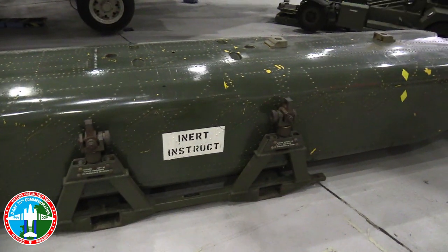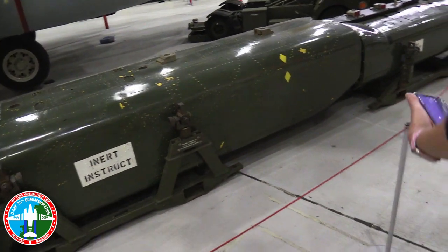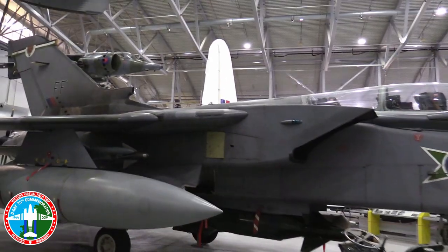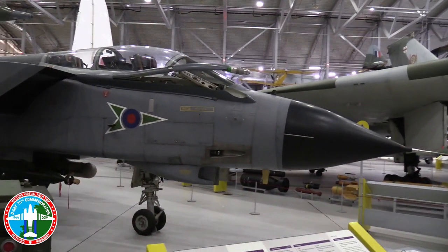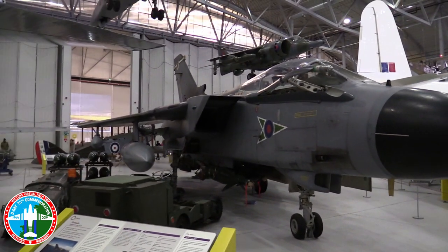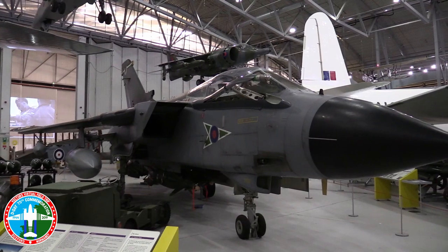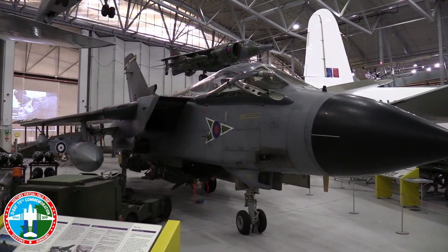Oh, this is that Tornado I was telling you about, the one that had done 44 missions. This jet, 44 missions in Iraq. Close ground support, and for the most part, dropping bombs on airfields that were heavily defended. That was the Tornado's job. Single tail, swept wing jet. Some people say it looks like a cross between an F-111 and an F-14 Tomcat. I can see that. It's got the intake of the F-14. Almost like F-15 intakes.